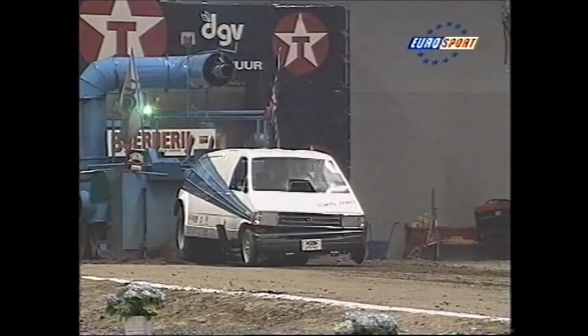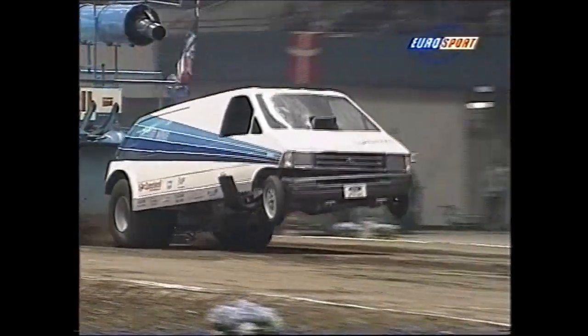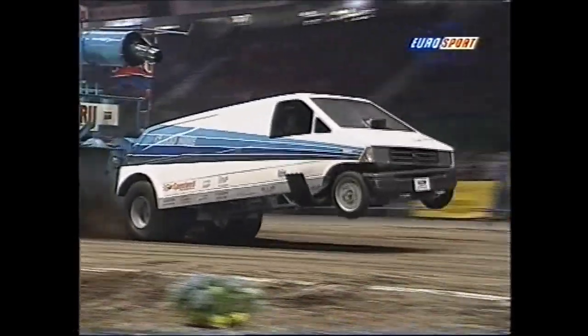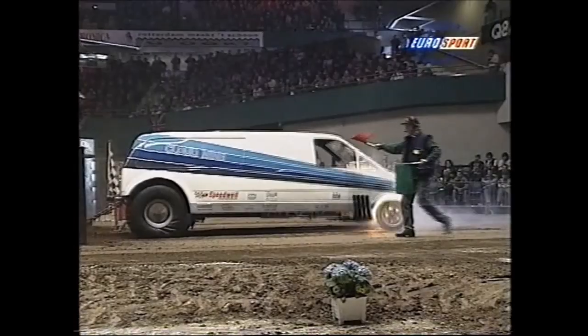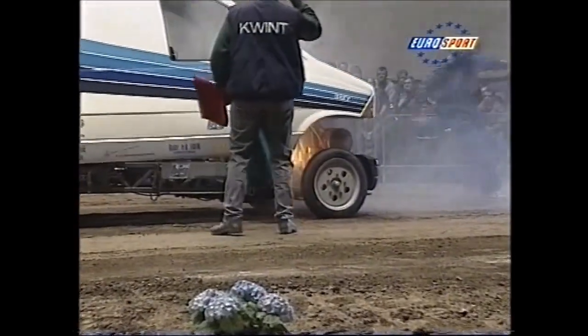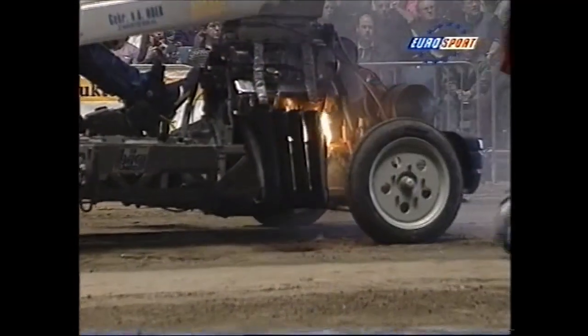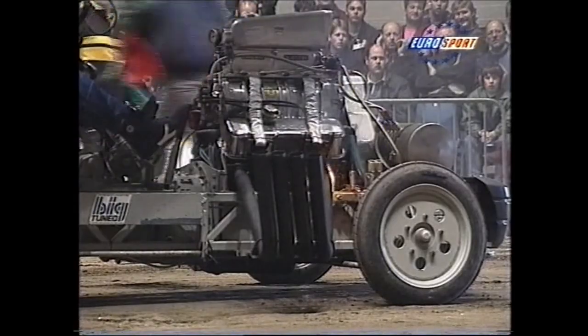It's all or nothing. A win would be a really great way to start the new season. You can't say he's not trying. Maybe trying too hard. There's smoke. Oh, and now flames under the bonnet. Quickly up with the chassis. And where's the fire extinguisher? Well, everyone seems calm enough.